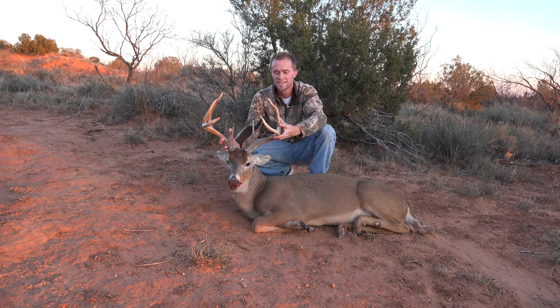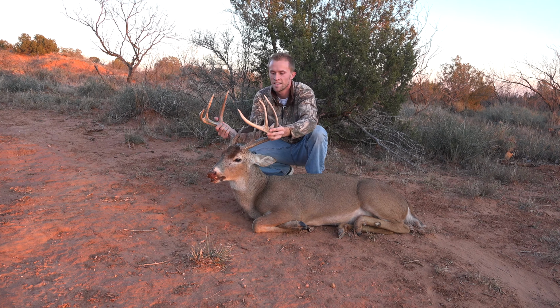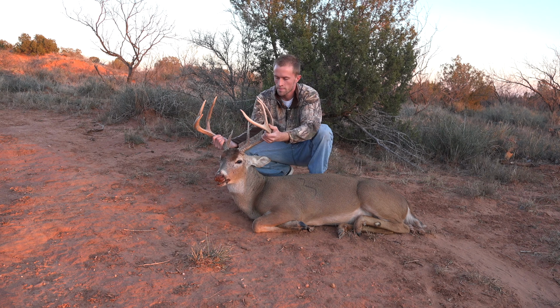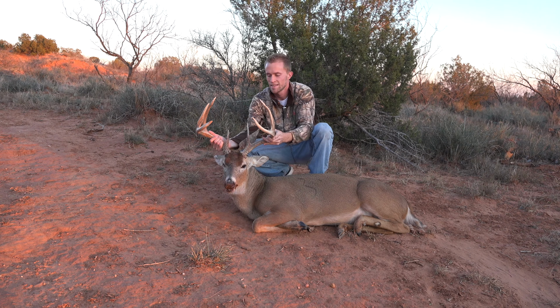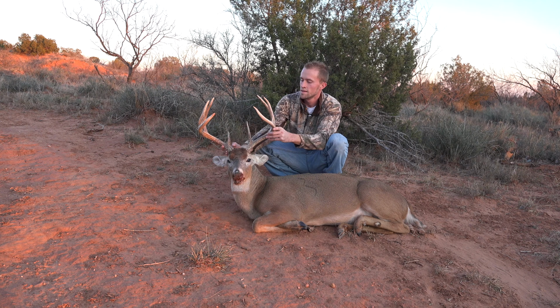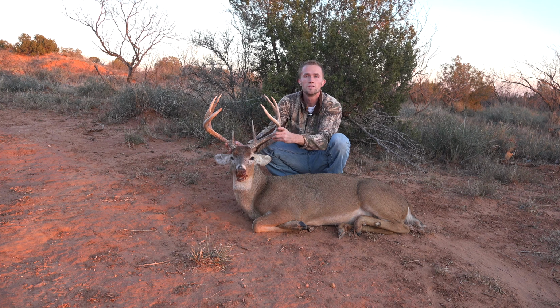And this is the biggest deer I've seen this year. Oh, I'm so happy. Couldn't ask for a better hunt. It's Friday night. Had to work this morning. Got down here just in time to hunt. And it paid off. What a beautiful buck. Thank you to the good Lord.